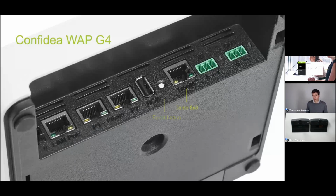The Dante port makes it possible to insert 8 channels on your access point. For example, if you do not want to use the interpretation from the Plexus system, but you have external sources for interpretation, you can insert them through Dante. Please be aware, we do have 2 versions. We have the access point with Dante, and also a more economical version without the Dante port.